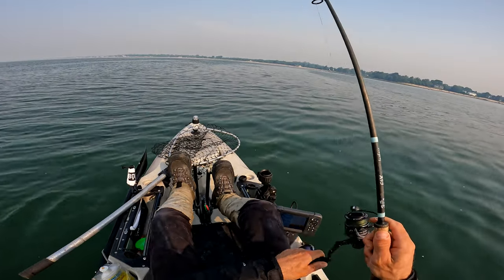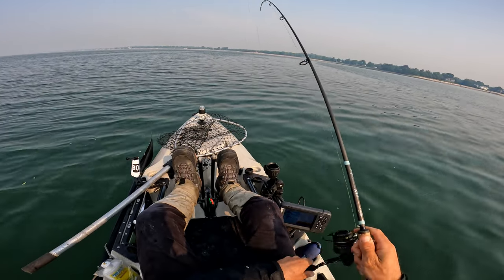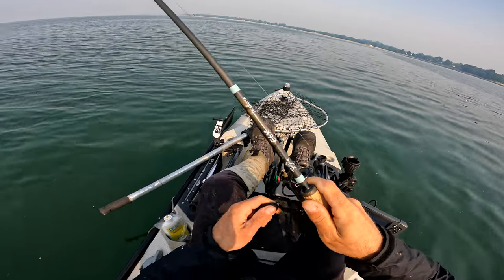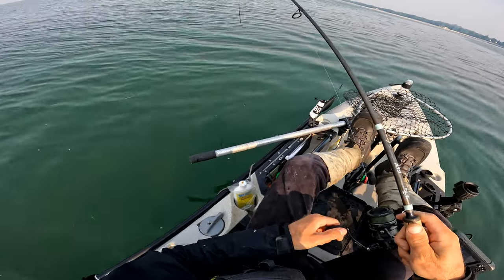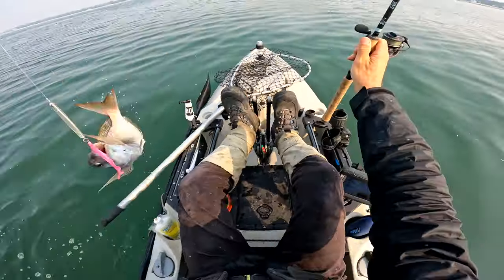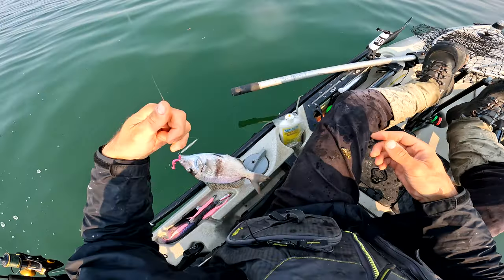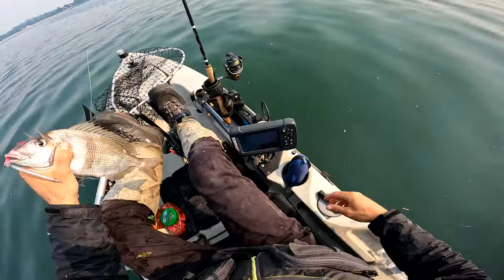There we go, fish on. I think this is a flounder. No, this is a porgy. Whatever it is, it's pretty good. I think it's a porgy. Hope it's a porgy. Yeah, big porgy. That's what we're looking for, though. These big... Oh! Why?